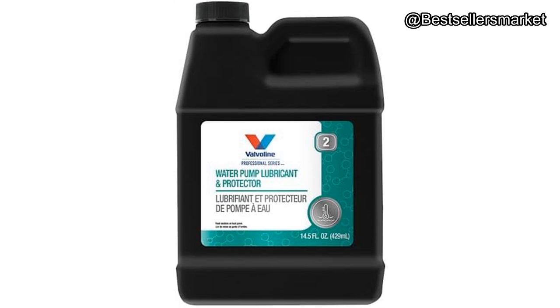What sets this formula apart? For starters, it's compatible with all antifreeze and coolant chemistries. That's right. No matter what type of coolant you're using, Valvoline's got your back. Its versatility is unmatched. Now let's talk protection. This product doesn't just coat, it fortifies. It helps shield every metal component within your cooling system from the harsh effects of rust and corrosion. The patented formula is loaded with powerful inhibitors, forming a protective barrier that ensures your engine's innards remain pristine and efficient. But there's more: added water pump protection.